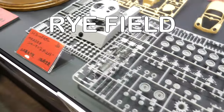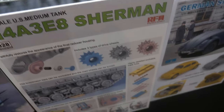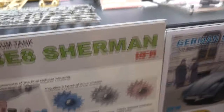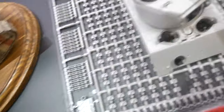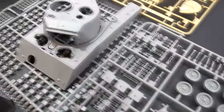I just noticed this as well. These are sprues from, I believe it's Ryefield models, M4A3E8, the Easy Eight Sherman. You can see here there's a bit of information on it. I think people were anticipating a full interior version of the Sherman, but it appears not, or else I would imagine that would be on the promotional card. And from the sprues, it doesn't appear to be a kit with a full interior. Nevertheless, really great detail on there, the tracks as well. Obviously a popular kit regardless.